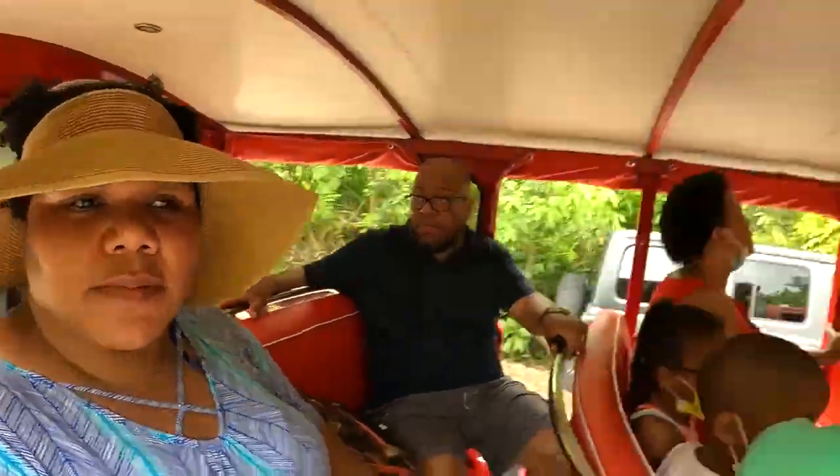So in case you didn't hear, she mentioned that Maho Bay Beach is popular with families because it's shallow water and there's turtles in it. So definitely a good spot for families.